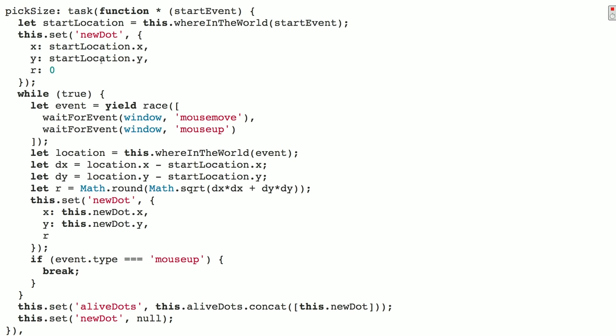So I'm again needing to figure out where in the world I'm clicking. This task is going to run just because it's my click handler, right? It gets the actual DOM event. I'm going to figure out where it happened. I'm going to make a new dot, and I'm setting that as a thing so that a new dot is actually drawn. And then I'm looping here. While true, I'm going to wait for either of these two events to happen.